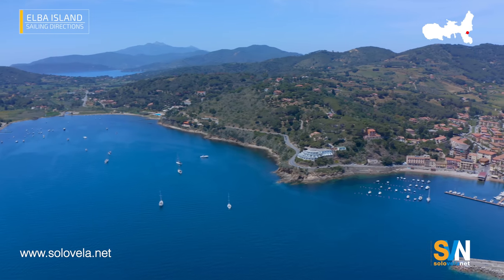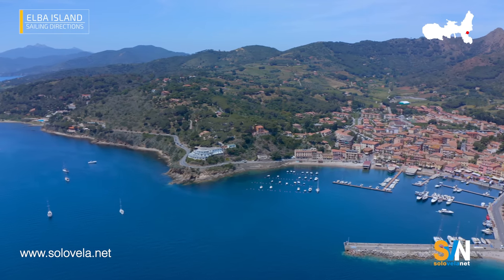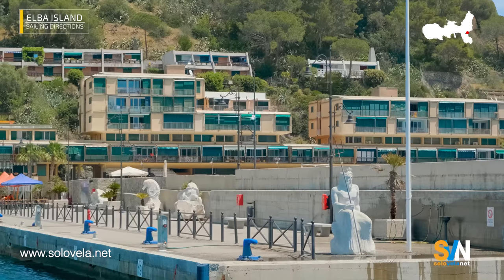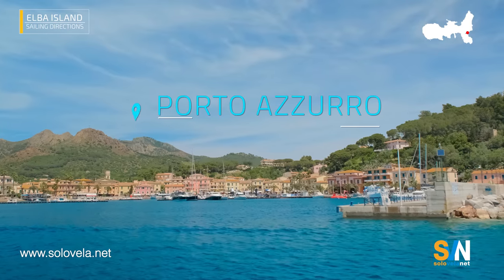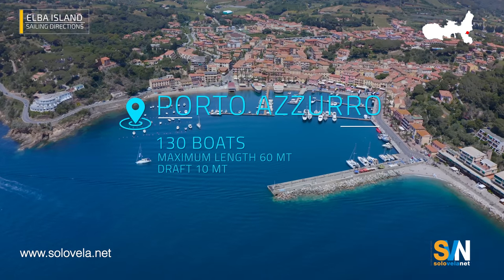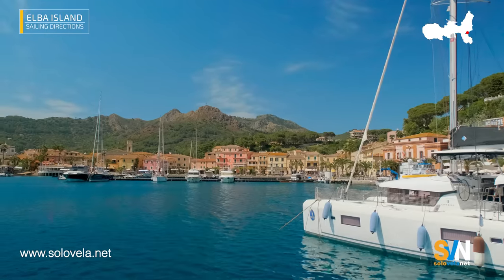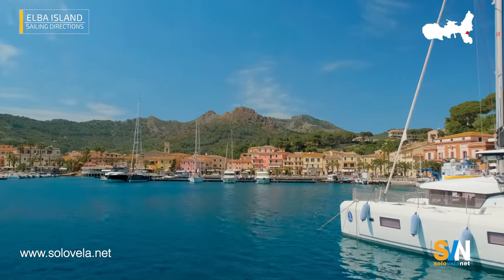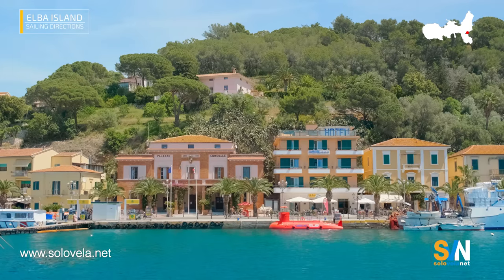Porto Azzurro is inside a fjord, a very sheltered place inside the harbour. You have space for around 130 boats, 125 up to 24 meters and 5 up to 60 meters. You have got lazy lines for all of them, all the services, so water and electricity. There is also a gas station inside, on a floating pontoon.